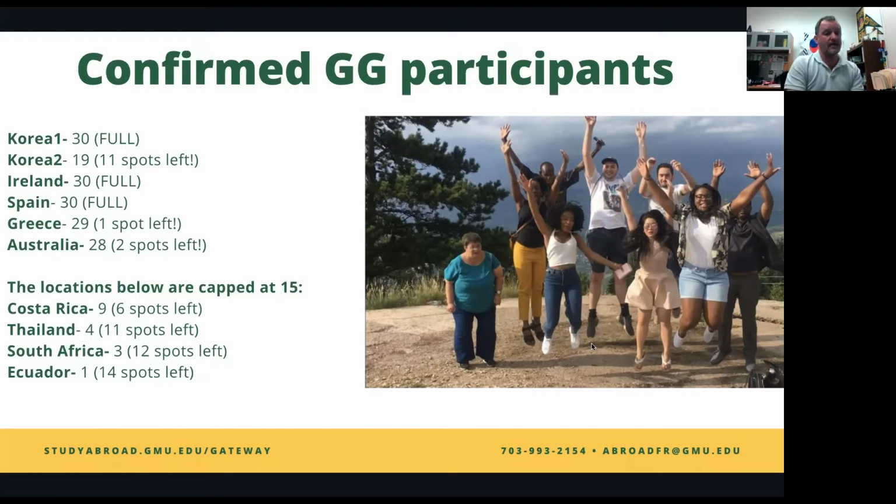And our second tier of gateways, most of which are smaller because they're either new this year or last year. Currently, we have 6 spots remaining in Costa Rica. Thailand, we have 11. South Africa, we have 12. And Ecuador, we have 14.